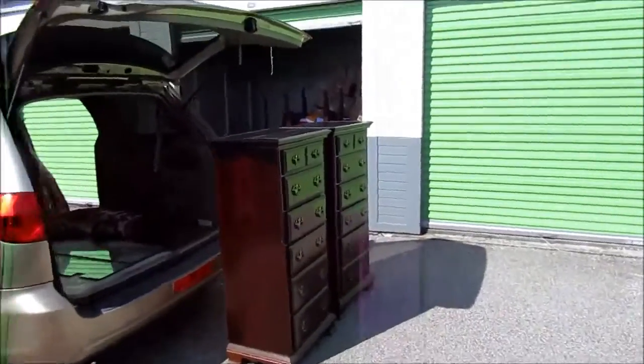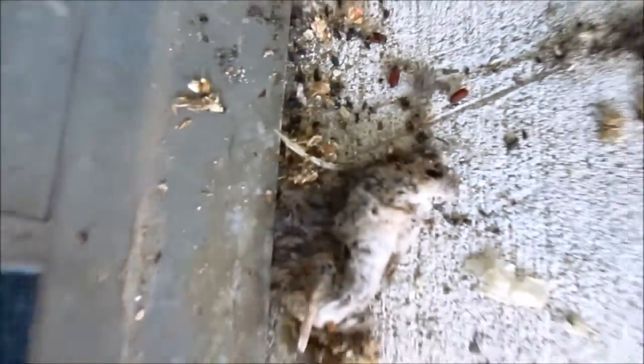I want to show you something, some storage auction reality that you ladies might like. You'll notice there's a dead mouse right there. Rest in peace to the little guy. He just tried to survive. A moment of silence. Amen.